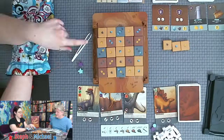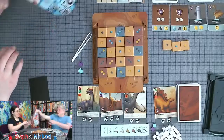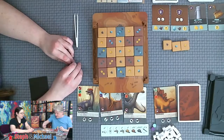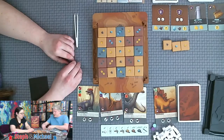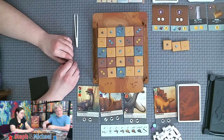So what do I do now? So now, these just need to go on top, randomly. 1, 2, 3, 4, 5, 6, 7, 8, 9, 10. These 10 tiles need to go randomly on top in random spots. Now, there's no real good scientific way to do this.